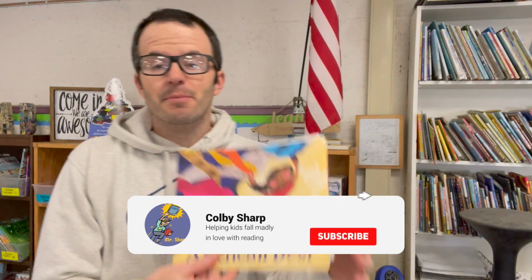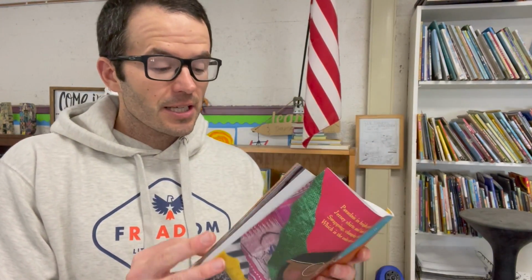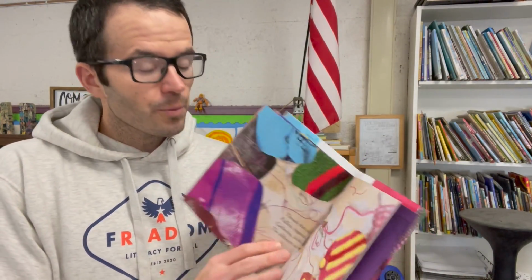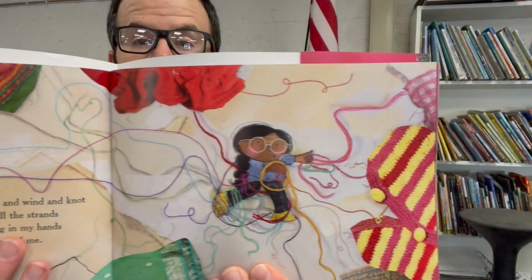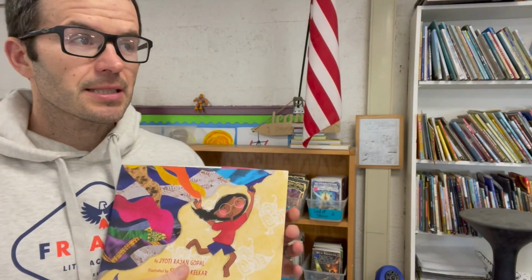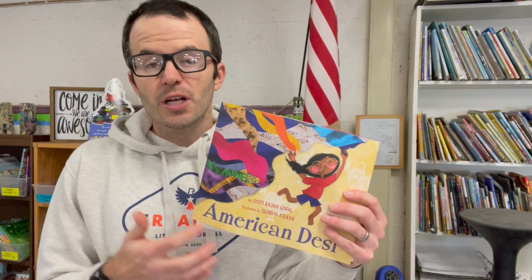First book we're talking about is American Desi, and this book is so beautiful. Let me just show you a little bit of the art, because it's just so beautiful. The story of a child who is Indian, who is American. She's trying to figure out where she fits, what makes her who she is. It's a beautiful, beautiful story.